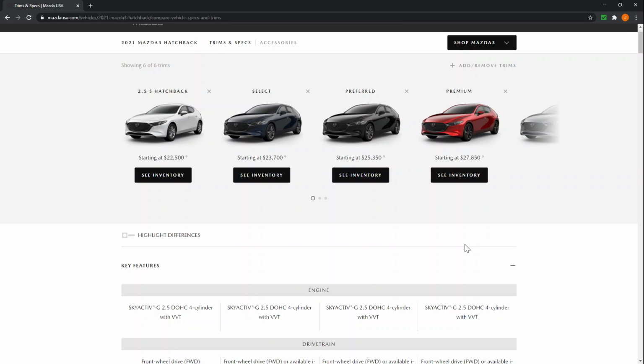So that is the overview of the different trim levels and different options that are available for the 2021 Mazda3 Hatchback. I hope this video helped you out in your car buying search, or quelled some curiosity you had about these models. Again, I'm a super big fan of this car. It's definitely on my shopping list for one of my next cars.